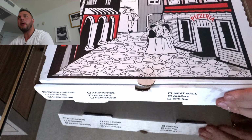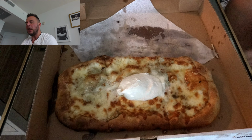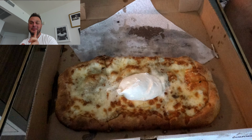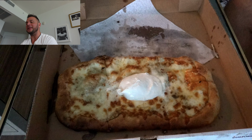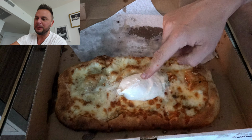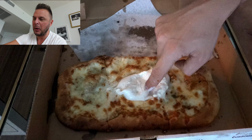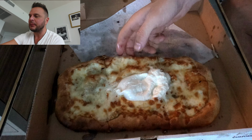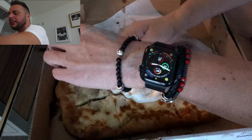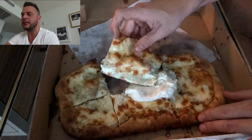Let's see what we have next. Dun, dun, dun. I'm gonna use my deductive logic on this one and say that this is the four cheese. Looks like we have a dollop of cheese right in the middle. I'll just take a slice right out of that dollop. Let me dip it in there, okay?